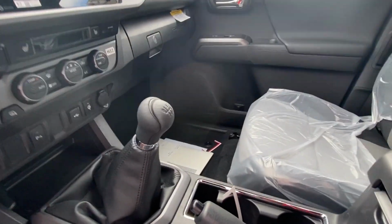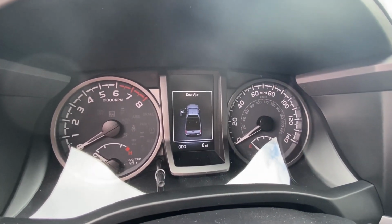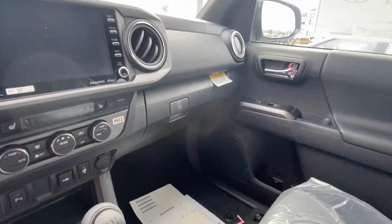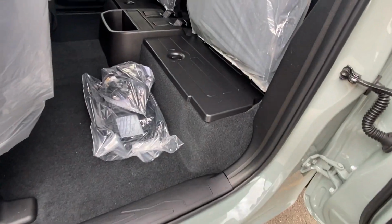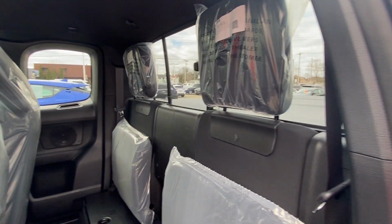And of course, 6-speed manual transmission. Wouldn't have it any other way. 6 miles on the odometer. And plenty of room back there in the access cab. Got the license plate bracket, some D-rings. Fold down rear seats for backseat passengers.